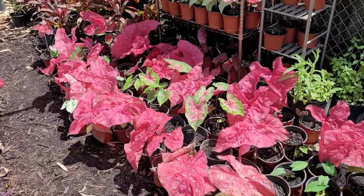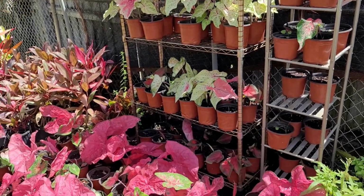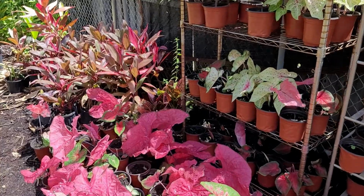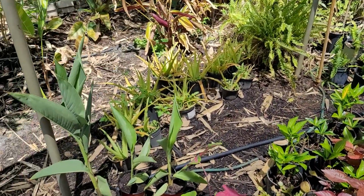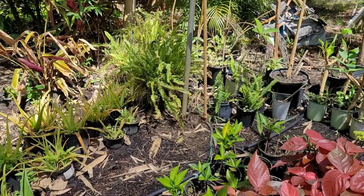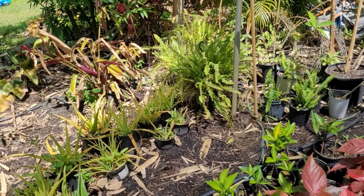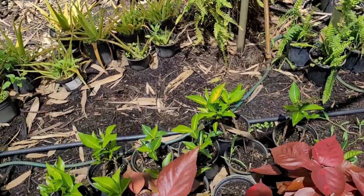Got a lot of caladiums, which I bought 150 assorted and sell off some of them to cover the cost of it, and then we've got free caladiums. Depending on what you grow and how you do it, like, we have not spent much money on this yard at all. It's a lot more work, but it's okay.